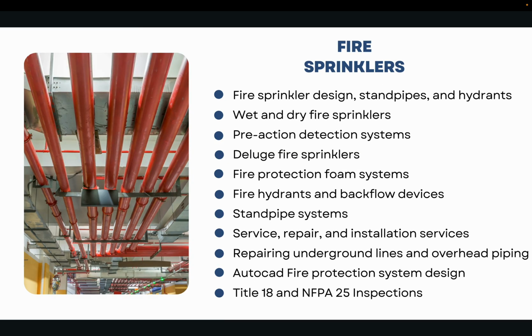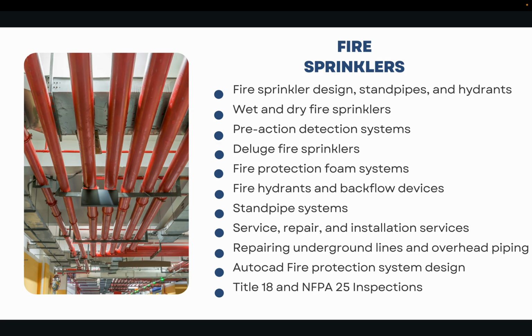Now, the vast majority of the contractors that hold the C-16 license are specializing in fire sprinklers. So fire sprinkler design, installation, setting up standpipes and hydrants, wet and dry fire sprinklers, pre-action detection systems, deluge fire sprinklers, standpipe systems. This could be individuals that do service, repair, installation, and even inspection, ensuring that the system adheres to Title 18 and NFPA 25 inspections.